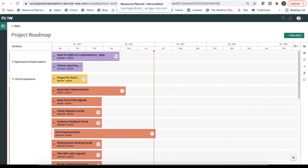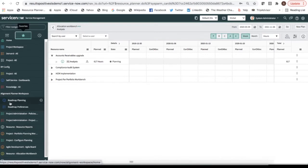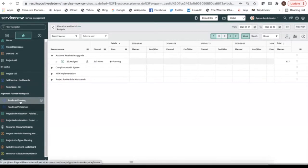It's called the alignment workbench in the system. So if we were to come over here in the system, you'll see alignment planner workspace. And so that's what it's officially called. And then to get to that, I went into the roadmap planning. You can set up your overall preferences here, so you'll need to do that first. But when I click into the roadmap planning, it opens up a new browser window and takes me to my roadmaps. So that's how you navigate to the roadmap planning. Just as an FYI there.